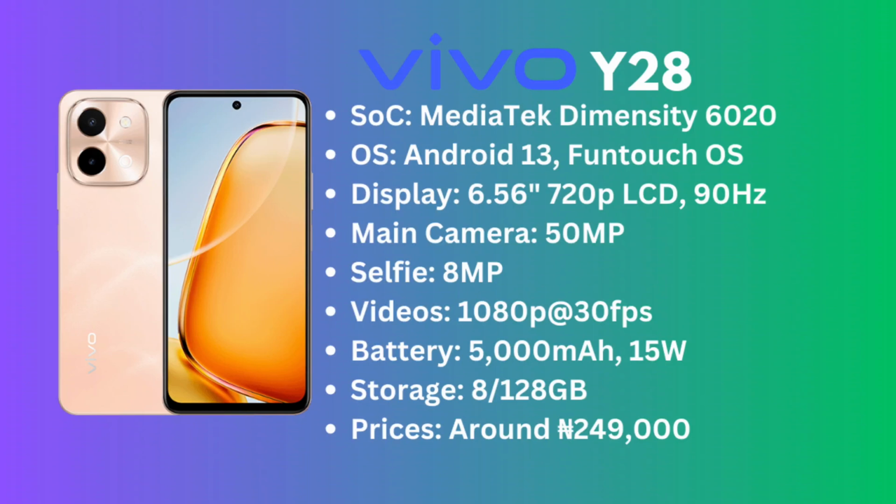For the cameras, there's a 50 MP main camera with an 8 MP selfie. It records 1080p videos. For the battery, there's a 5000 mAh battery here that fast charges at 15 watts. This 5G phone is going to cost you 250k roughly.